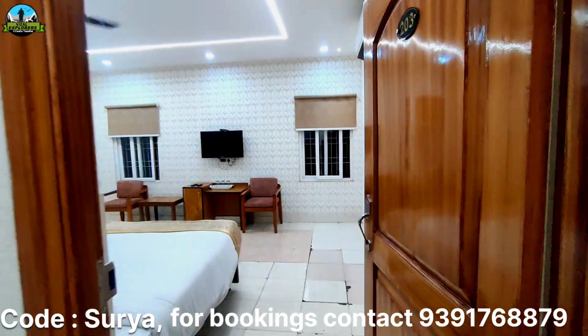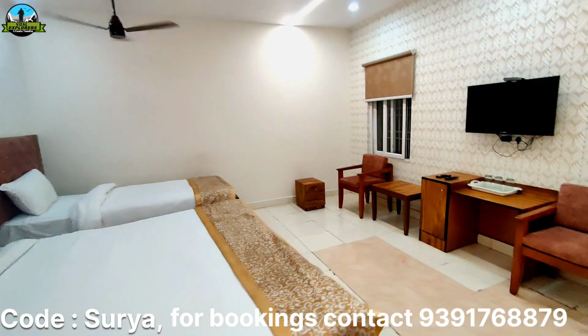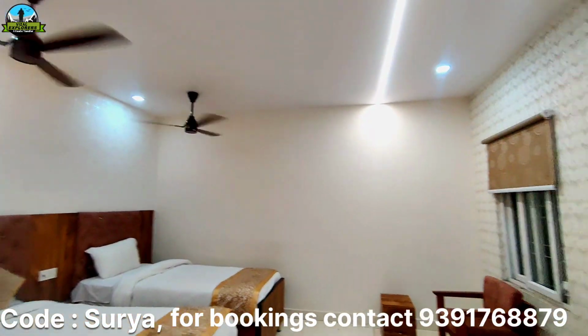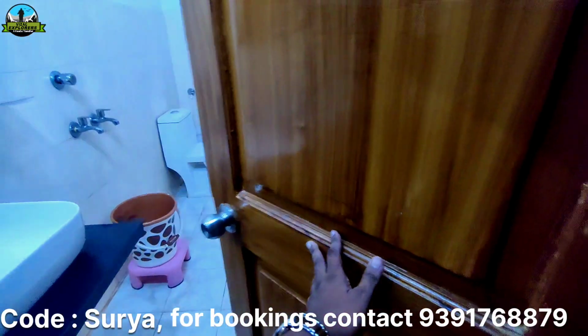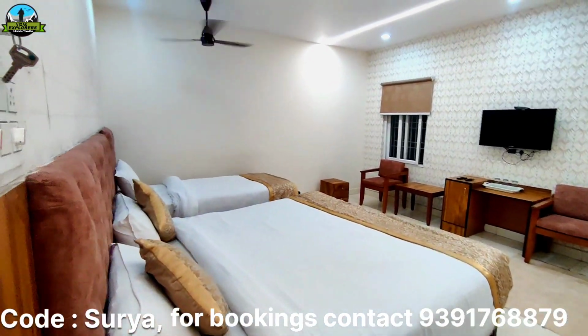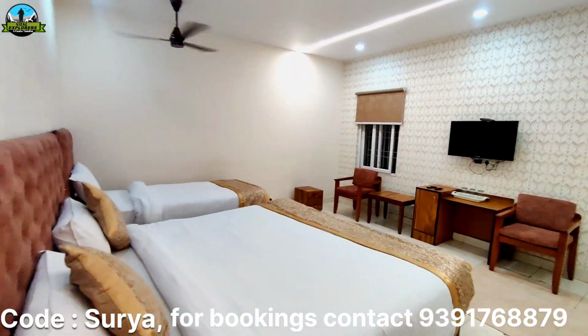So guys, this is one room. Very close to our railway station or bus stand or anything. Very close to Jagadamba also. You will get TV, and let's check the washroom also. Washroom is also good, and the total capacity can be around 5 members here. You can have an AC or non-AC room for this.